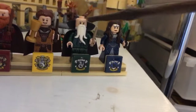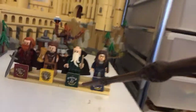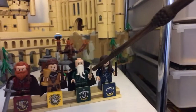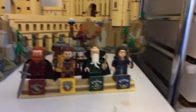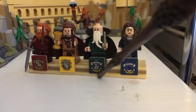Next up we have Salazar Slytherin. He has a cool headpiece. He doesn't have any back printing because there's never back printing on, sorry, I mean bald minifigures. That's what I'm trying to look for. But he has a cool thing. He has a cool cape piece, kind of like Dracula with the top piece. I don't know what that's called. He has the same beard piece as Sensei Wu in the Ninjago series.